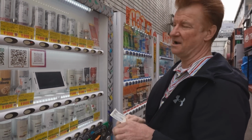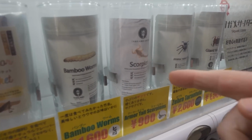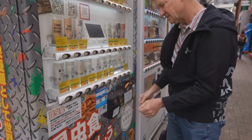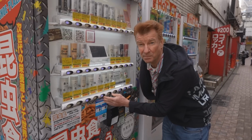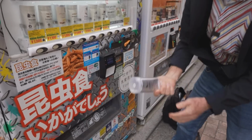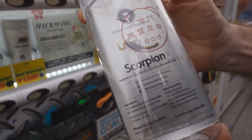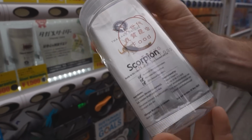And let's do one more. One more and we'll be done. We don't want to overdo it on the bugs. The king of the bugs is the scorpion. Got to do a scorpion. Okay. The armor tail scorpion for 900. This one comes in a little vacuum pack. It's from Thailand. Okay. All right, I'm into it. I wonder how many you get in there. Probably just one.